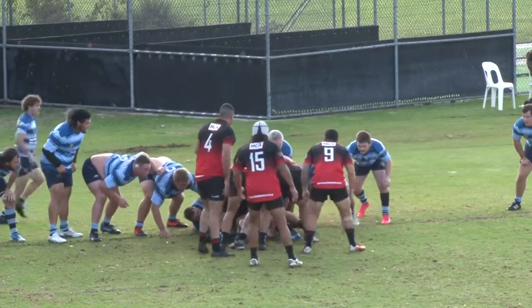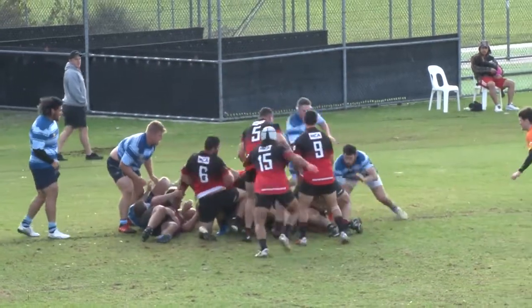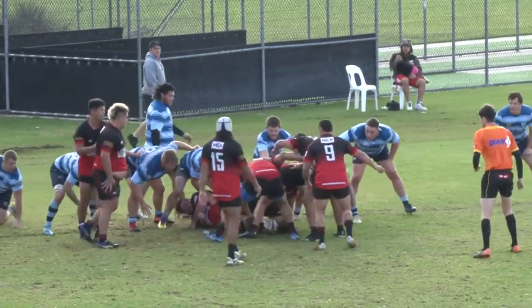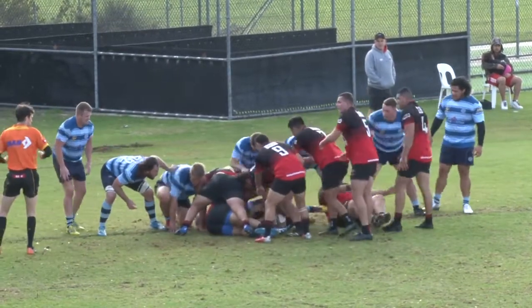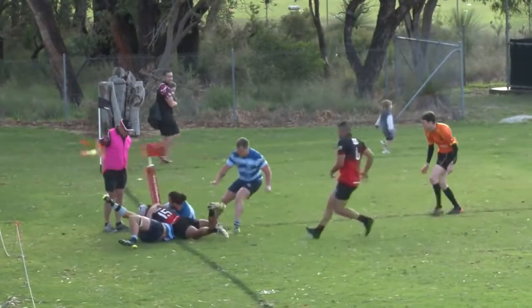Kalamunda applying pressure ever still. Plenty of space out wide, but they don't even have many out there. Now towards the line. How long can Cottesloe survive the storm? They're looking ready to accept it. Still half a metre. One-on-one out wide, fighting towards the line.